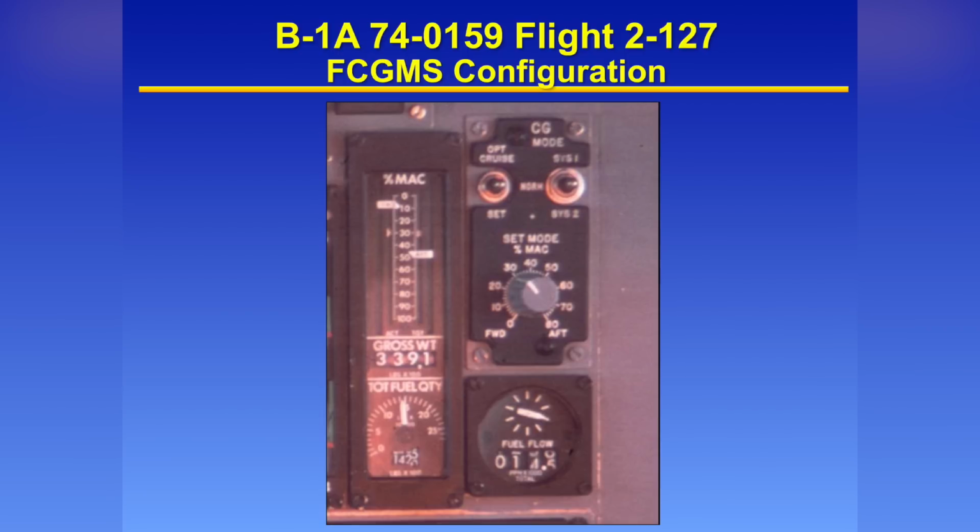Going around in a clockwise direction, there's a vertical display of the percent MAC, and there's a little bar on the left side and a little bar on the lower right side, which were the forward and aft limits of the CG. In the middle of those is a bug on the left side and a little block on the right side, which was the target CG and the actual CG that the airplane used to calculate its settings.